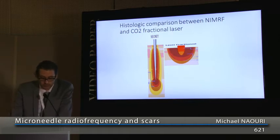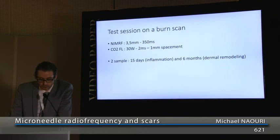We also compared the Secret device with CO2 fractional laser in histology. The parameters were standard parameters for CO2 and 3.5 depth for Secret. We had 2 samples: at 15 days for the evaluation of the inflammation and fibroblast stimulation, and at 6 months for the evaluation of dermal remodeling.